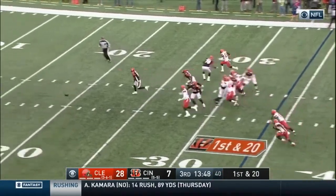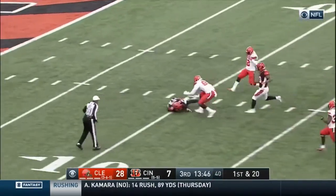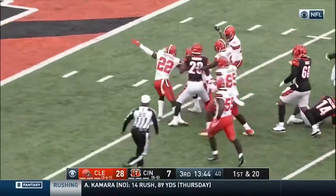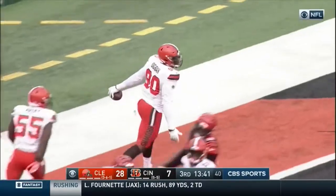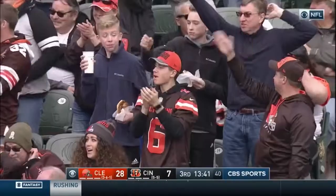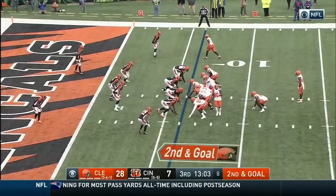It's a 1st and 20, and there goes the ball, and there goes Dalton. It's loose. It's picked up on the play. That could be a touchdown. Ogba, they call it down at the 7-yard line. This is for Dalton and the Bengals.